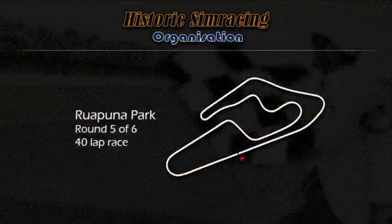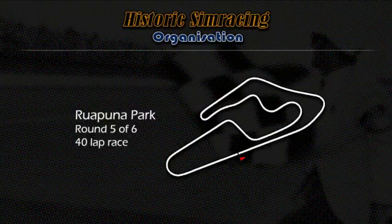and probably, in my view, one of the most fun tracks that we're visiting in this championship, mainly because of the allowance for all the cars to be really quick.